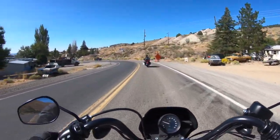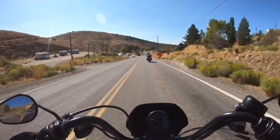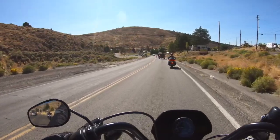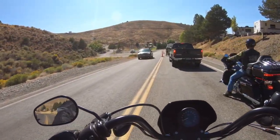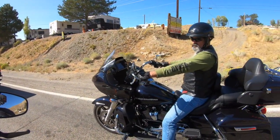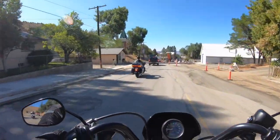Elevation 6,575 feet. Charming little town of Austin. Uh-oh, what do we got here? Little road work. Let's go up that way. They can't do this on Sunday? All right, we got a little construction going on.